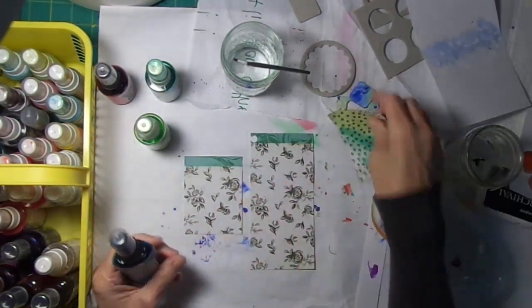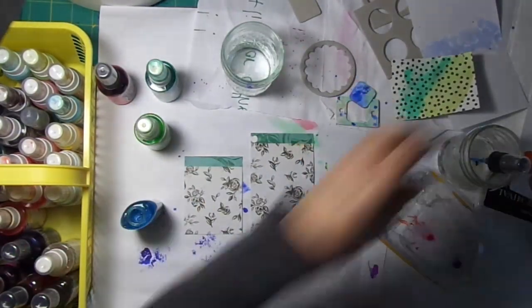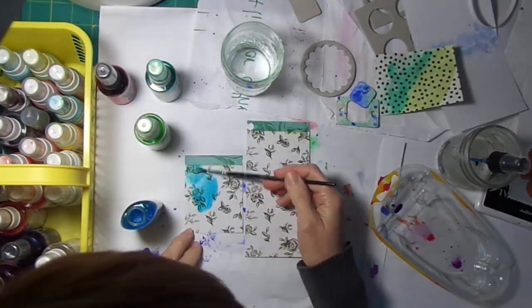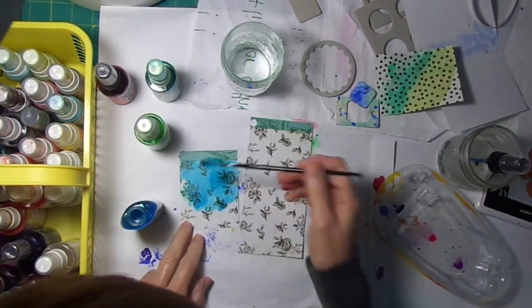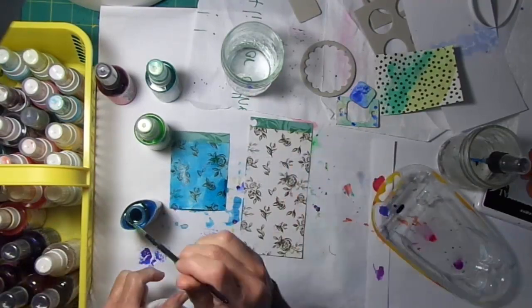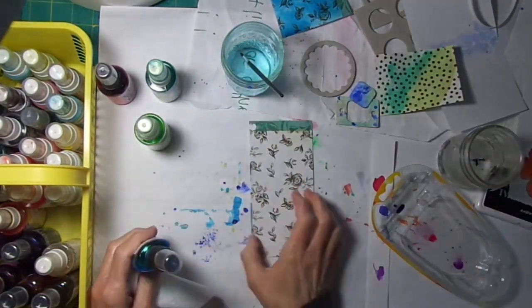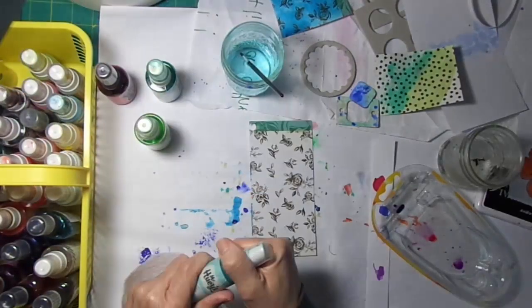Now I'm back to the black and white papers. I wanted to try these again because I didn't like my first sample very much. This is Tattered Angels Mist, which is a little bit softer color. It has glimmer. It has some glittery stuff in it, and it didn't take a lot to cover a piece of designer paper with this, and it looks so pretty.